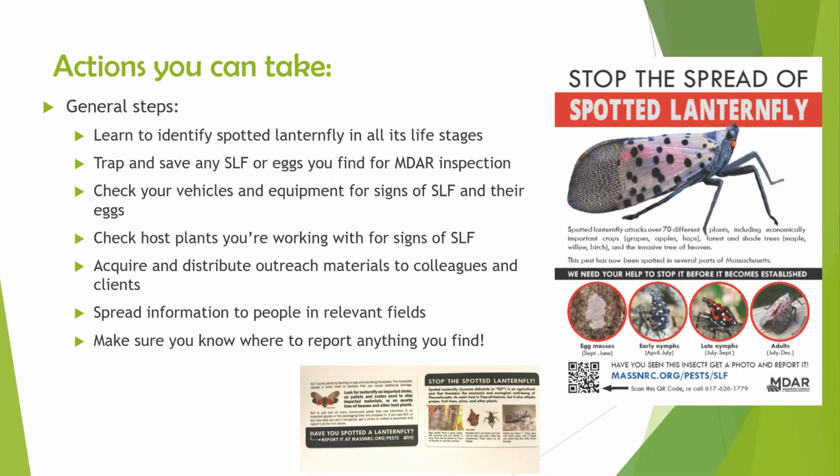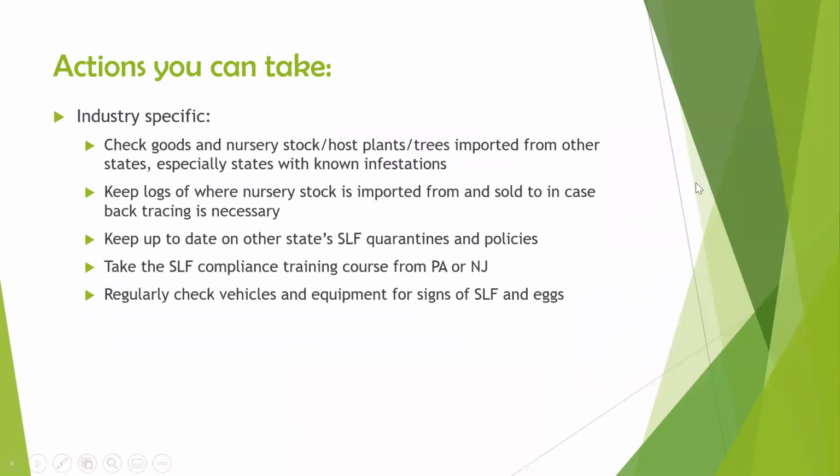Make sure you're spreading information to people in relevant fields or people you work with, neighbors, friends, and make sure you know where to report anything that you find.